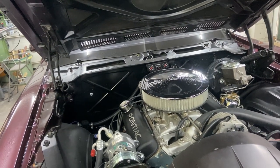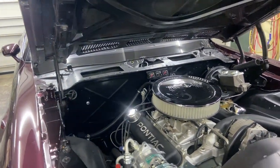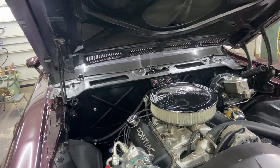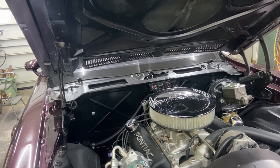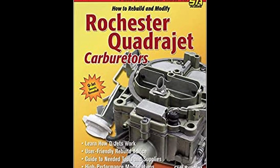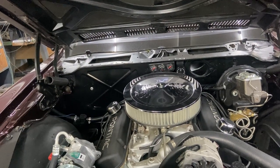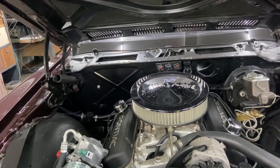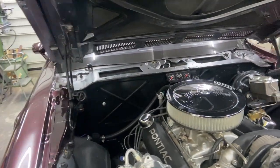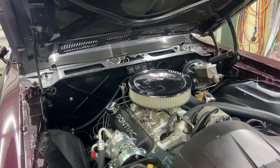It's got a 4-barrel Rochester, a stock HEI distributor, and both the carburetor and the distributor were tuned up and rebuilt by Cliff Ruggles. If you're in the Pontiac world, you probably know that name. He's here in Ohio, and I had him do both the distributor and my carburetor to make sure this thing was right. So we'll rule out some of those issues because the distributor and carburetor should be right, but that doesn't mean that it's not tuned properly.